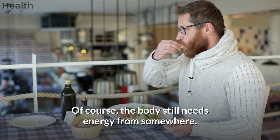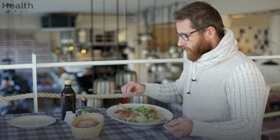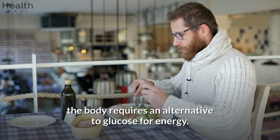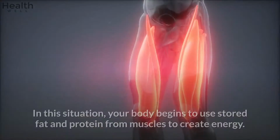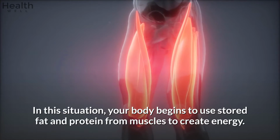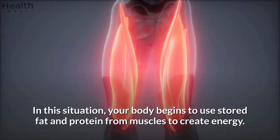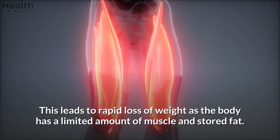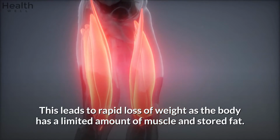Of course, the body still needs energy from somewhere. To keep the cells, tissues, and organs working, the body requires an alternative to glucose for energy. In this situation, your body begins to use stored fat and protein from muscles to create energy. This leads to rapid loss of weight as the body has a limited amount of muscle and stored fat.